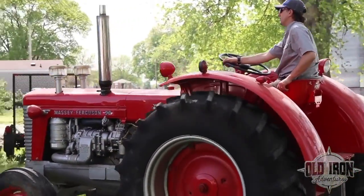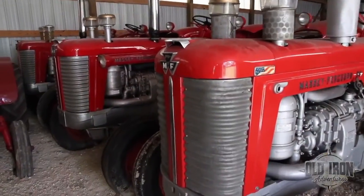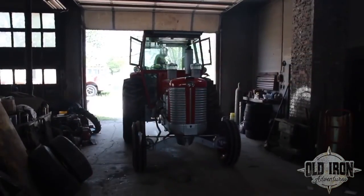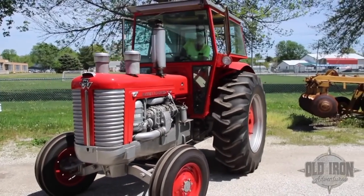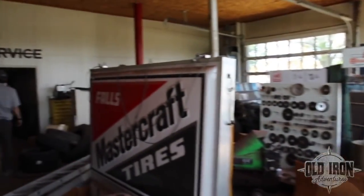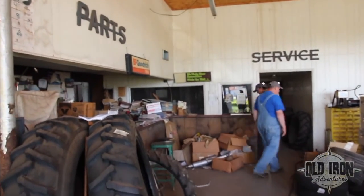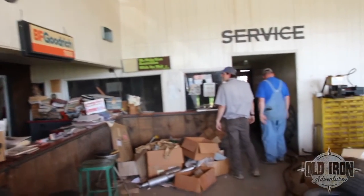You normally don't see very many Massey 98 GM diesels, but Dwayne actually had 4 of them. So it's obvious he was a little partial to Massey Ferguson tractors. This probably has something to do with the fact that he was a Massey Ferguson dealer and had a dealership in Waverly for many years. So one of the Massey Ferguson tractors that he had was actually still in his original dealership. And it was like going back in time when we walked in.